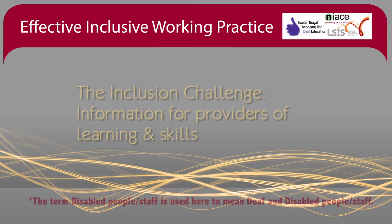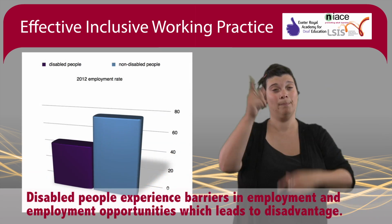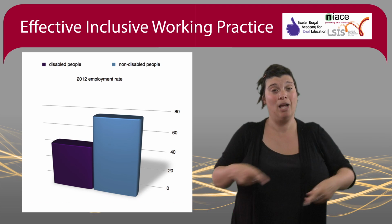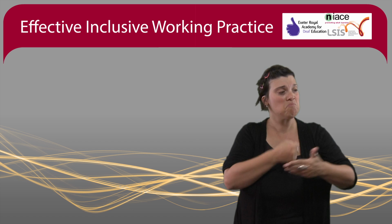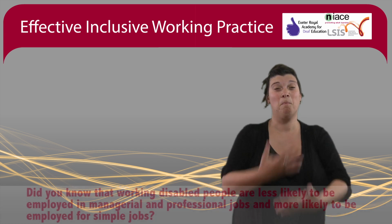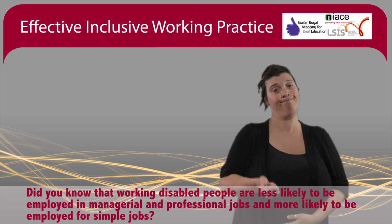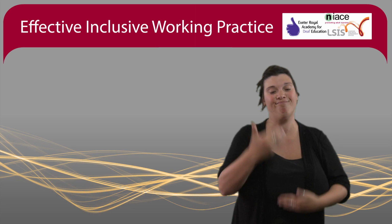Effective inclusive working practice, the inclusion challenge. Disabled people experience barriers in employment and employment opportunities, which leads to disadvantage. Did you know that working disabled people are less likely to be employed in managerial and professional jobs and more likely to be employed for simple jobs?